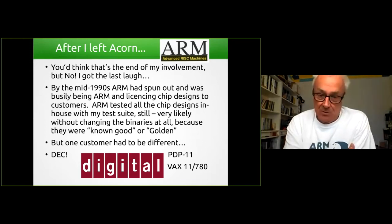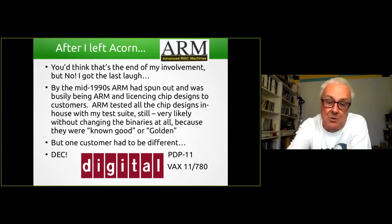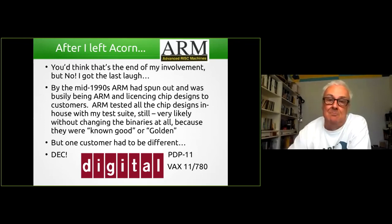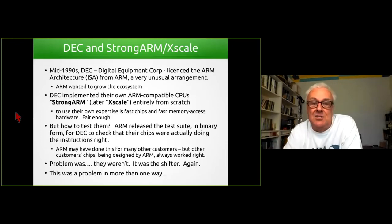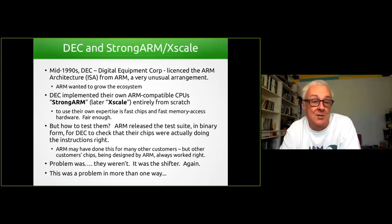But they had one customer with whom they did a significantly different deal, and that was Digital Equipment Corporation, of the legendary VAX PDPs et al. Anybody remember this logo? Those are the days, eh? I should stress, again, I didn't work for them. I was working somewhere else. So DEC licensed the ARM architecture from ARM. Not a design for a chip. They licensed the architecture so they could make their own clones and still pay a license fee, probably a smaller license fee, I don't know.